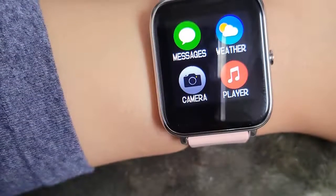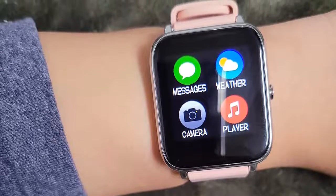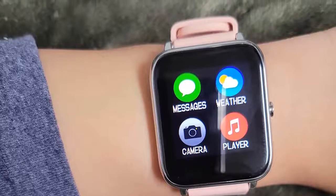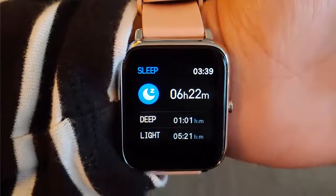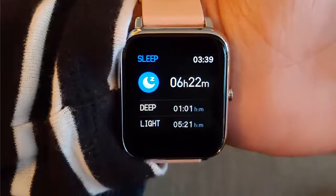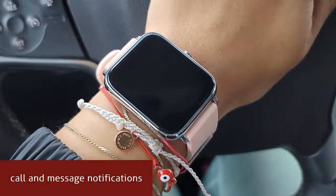hike, fitness, treadmill, yoga. Accurately record all-day activities like steps, distance, calories burned, miles walked, active minutes. Connecting the GPS in your cell phone can track all your workout routes, distances, and physical status during exercise. Stay motivated all day. Call and message notifications.